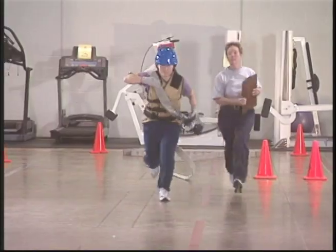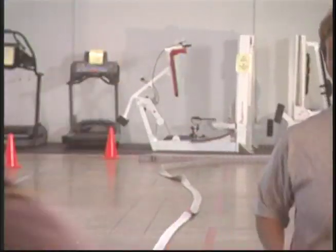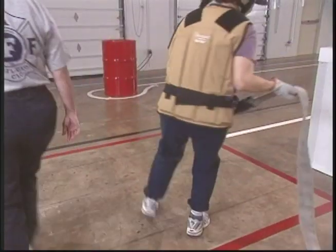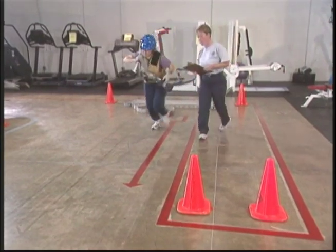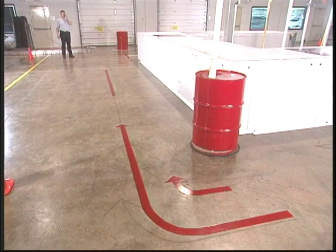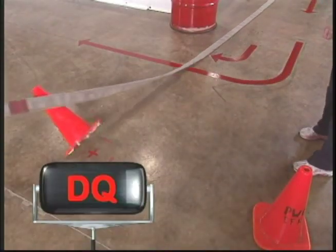You will drag the hose 75 feet to a pre-positioned drum, make a 90-degree turn around the drum, and continue to the finish line. You are permitted to run while dragging the hose. This is the only event in which you are permitted to run. If you fail to go around the drum or go outside of the marked path, your test will be concluded.